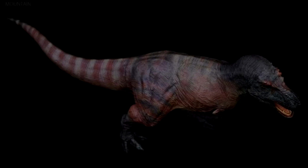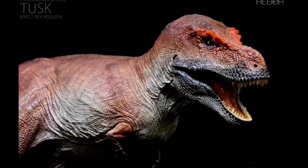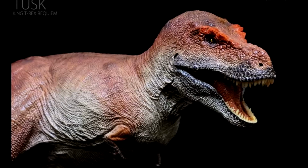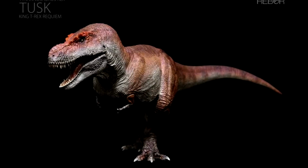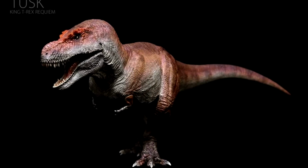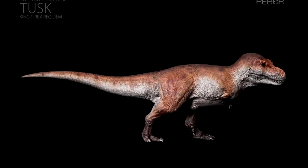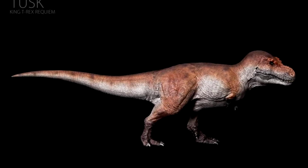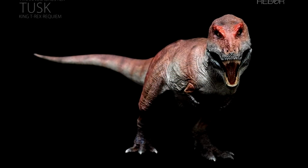But then you also have Tusk, and Tusk I think also looks great, sporting a very similar color scheme to their older Tyrannosaurus Rex. I think that, again, the coloration is really nice, natural, and also kind of almost makes it look like they're two different sexes, like we have a male and female, although obviously one has lips, one does not, just to kind of give us the best of both worlds with these Tyrannosaurs. But I think both are absolutely incredible looking figures, and probably two of Rebor's all-time best as of right now.